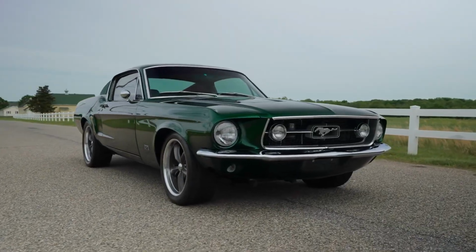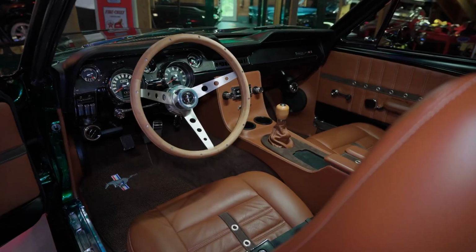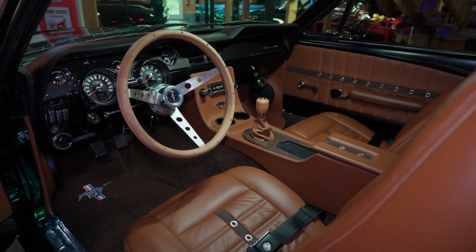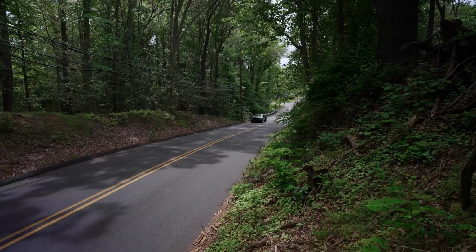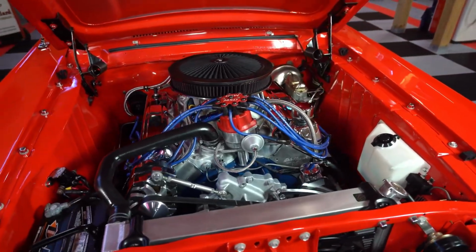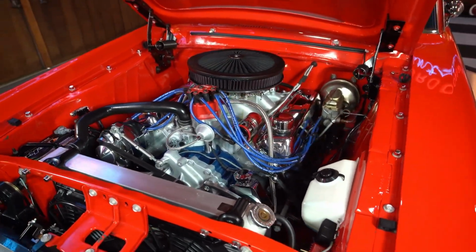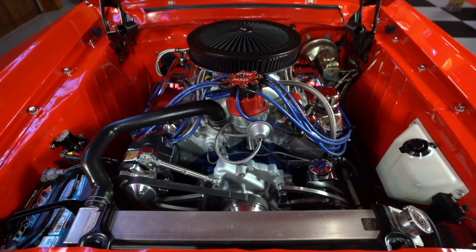The '67 Fastback grew in size to accommodate larger engines, improved cooling, and better stability, all without losing its sharp, athletic profile. Under the hood is where the Fastback earned its reputation. Entry-level engines existed, but enthusiasts knew the real magic came from the V8 lineup.